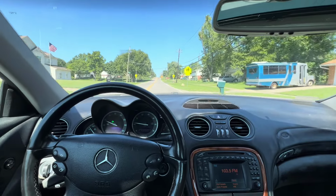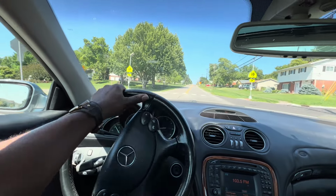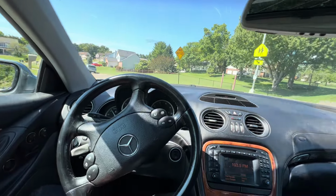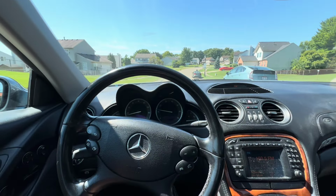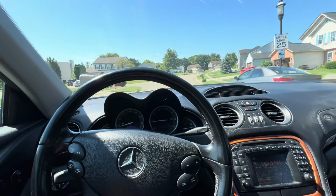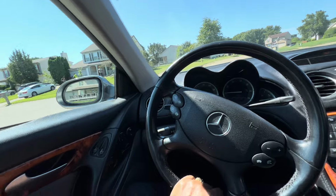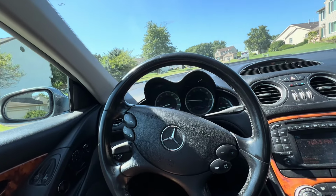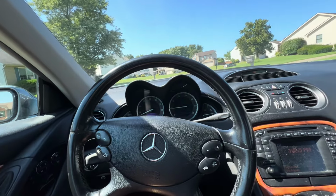Car drives good, man. His daughter will be pleasantly surprised and happy, you know. Here we go. Man, I wish my parents bought me a Mercedes for my first car. I mean, I'd probably be too broke to maintain it, but that's smart. It's pretty nice too. Well, whatever.